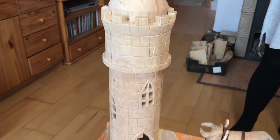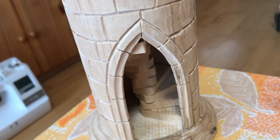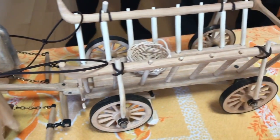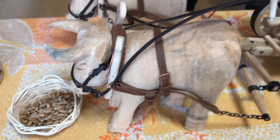So Slavek, Marcelka's husband, is an incredible wood carver, and look at what he made. This is an incredible tower, and it even has stairs inside. But look at this. He made everything by hand. He chiseled this whole thing out. He even made these straps.